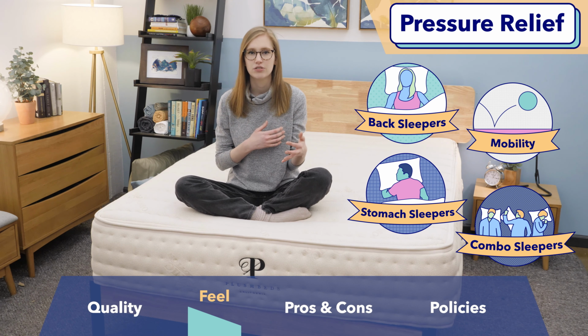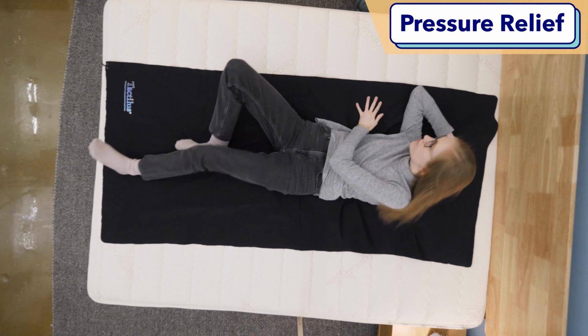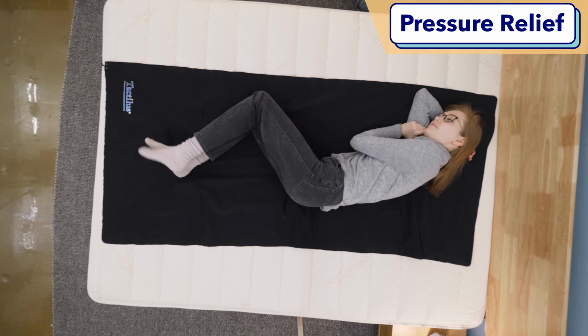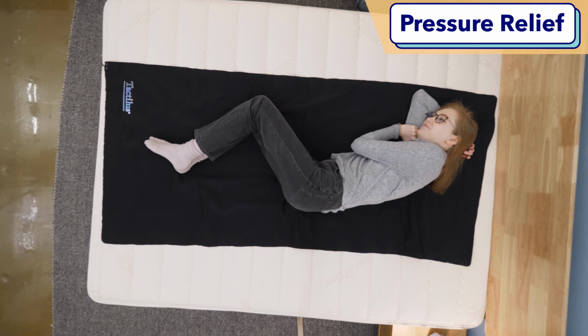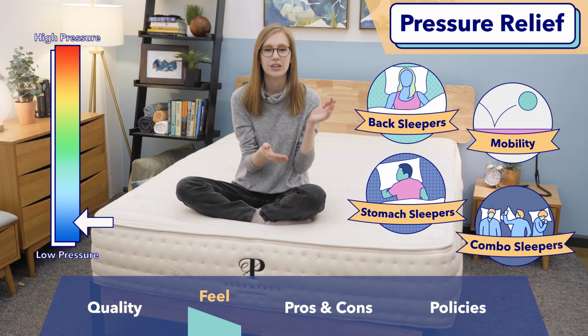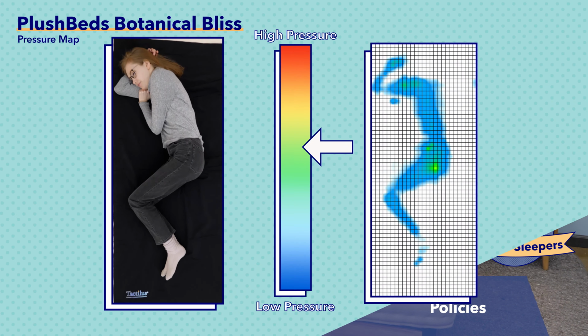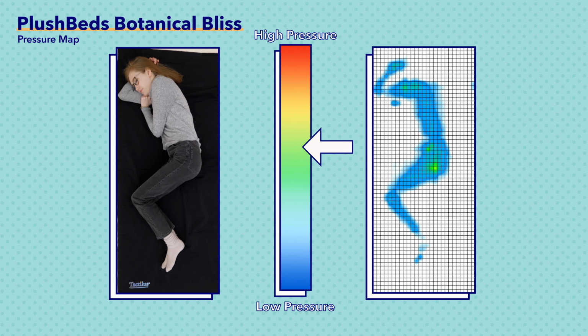So to test out pressure relief, I rolled out a pressure mat onto the mattress, and that's going to measure whether or not pressure is building up around my shoulders and hips when I'm lying on my side. And it's going to produce a pressure map that will range from blue in low pressure areas to red in high pressure areas. As you can see from my results, there is a little bit of green around my hips and my shoulders when I'm on my side.